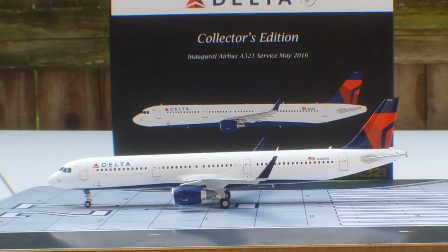Sorry about that, folks. Let me give you some information about Delta's Airbus A321 with the Sharklets. This model commemorates Delta's first inaugural Airbus A321 revenue service flight, which took place on May 2nd, 2016, when it flew from the airline's main hub in Atlanta, Georgia, and touched down in Orlando, Florida.